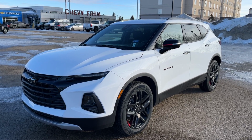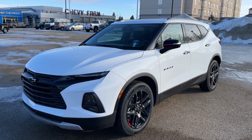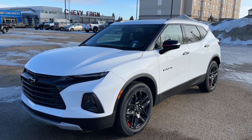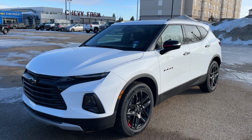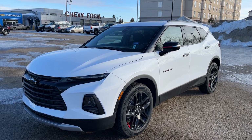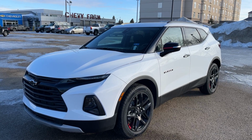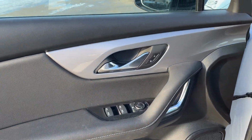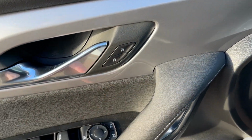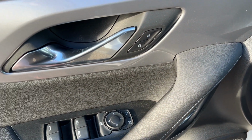Also have wireless Apple CarPlay and Android Auto, forward collision alert, as well as lane keep assist, and a backup camera. Outside the vehicle, we have our redline package, so we have redline accents throughout, black alloy wheels, as well as a powered liftgate. Starting off in the front of our Blazer, we have a chrome finish door handle, power locks, power mirrors, power windows.